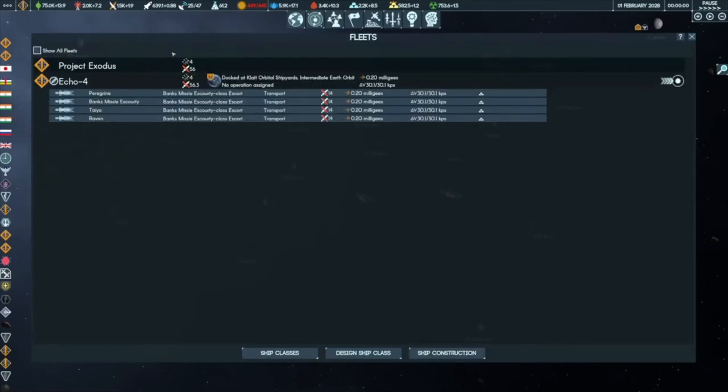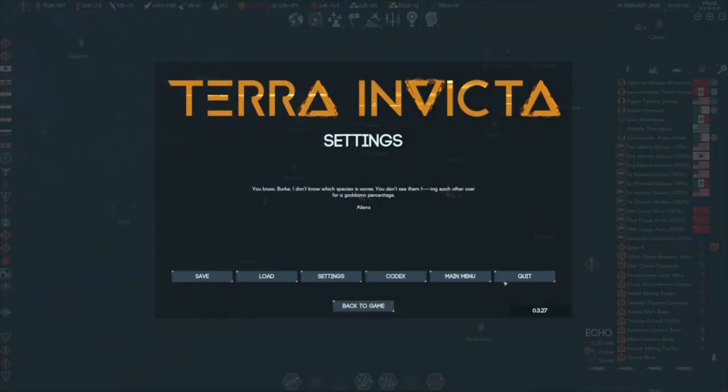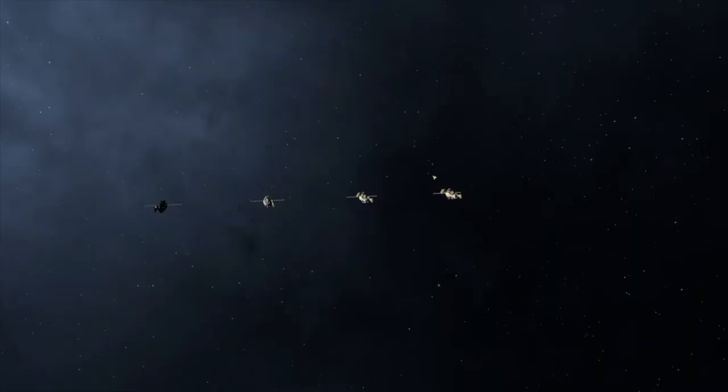And maybe it's in the... I know I saw it somewhere. I must have seen it in the... Maybe the main menu. Let's go to the main menu. We never go to the main menu. Yep, those are the four ships I want to use. Thanks, game. Wow, takes a long time to go to the main menu.